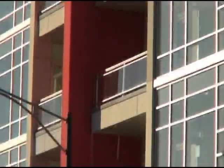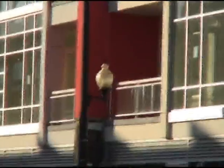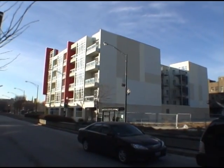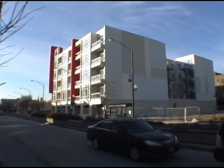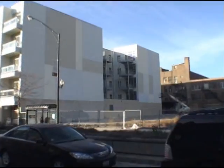Looks like some of the paint is already streaking on there. Could be some weather damage, or not sure. But there you have it. I'm not sure that the sales center has moved into the building yet, but when it does, we hope to come down and have a look at their new model unit.